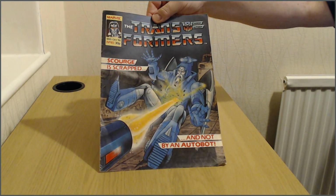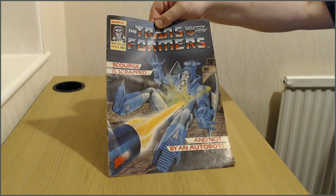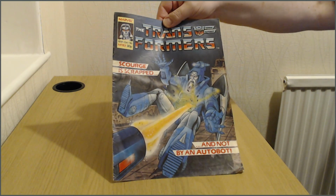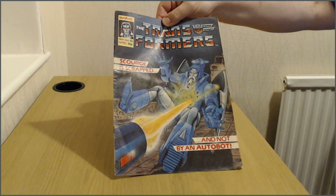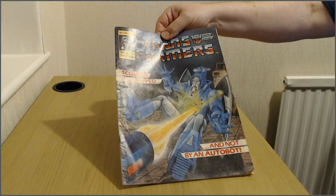And of course this one is terrific because Scourge is scrapped and not by an Autobot, which is interesting because Scourge is a Decepticon, so therefore logically another Decepticon is scrapping him. But who? Anyone familiar will probably spot the weapon that's doing it as well, of course, but other people may not do so much.